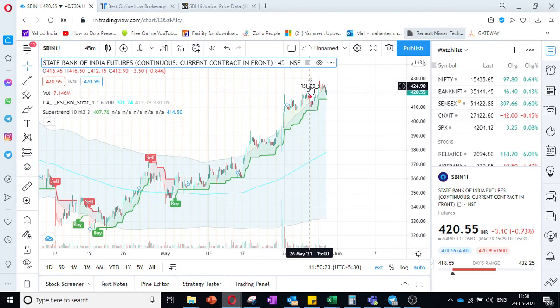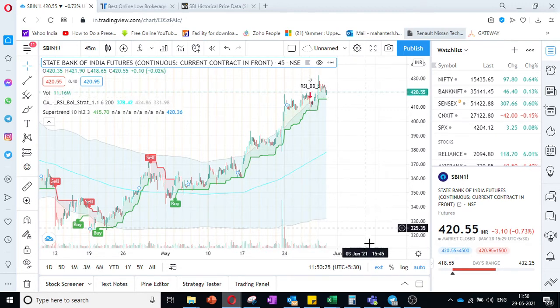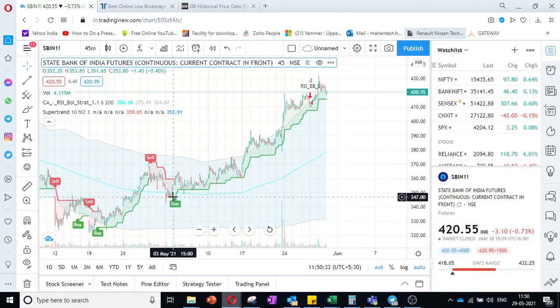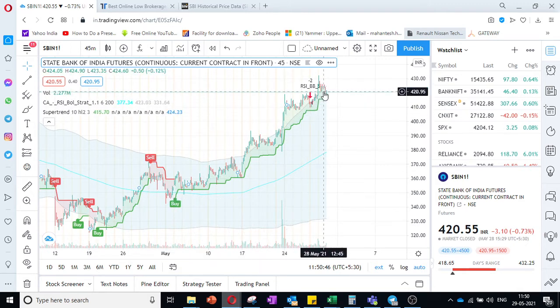RSI, Bollinger Band 2. I am not sure about this one. Okay, but here there is no sell signal. So the people who follow this for the investment type or swing trading, meaning just 3 4 days or maybe it extends. The people who bought at 346 are sitting with a big profit at 420. So this is one thing.